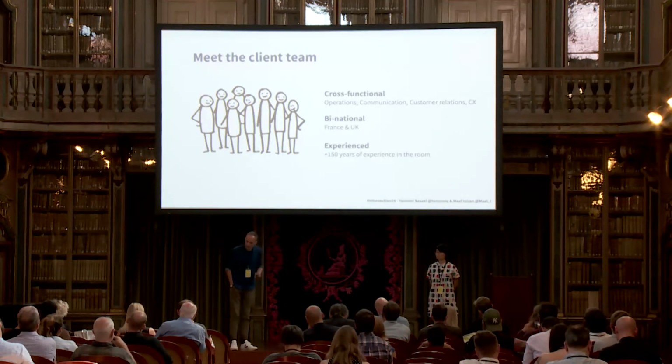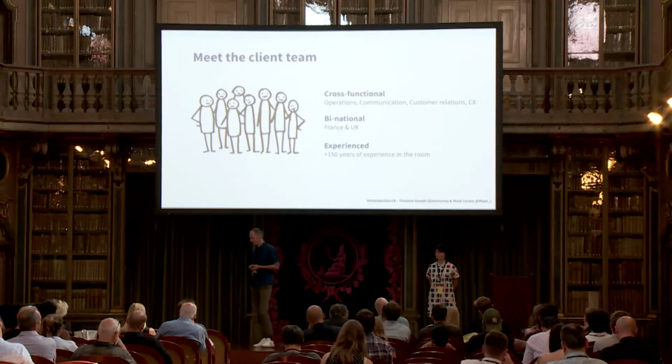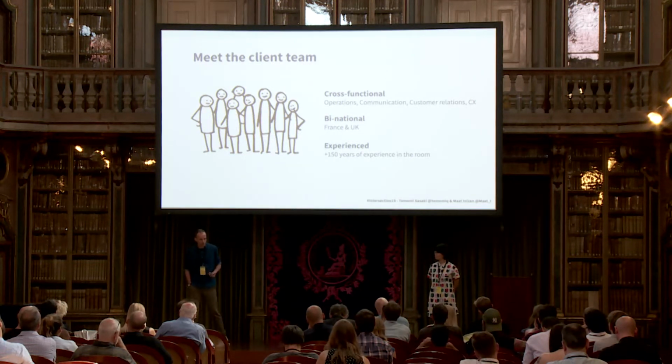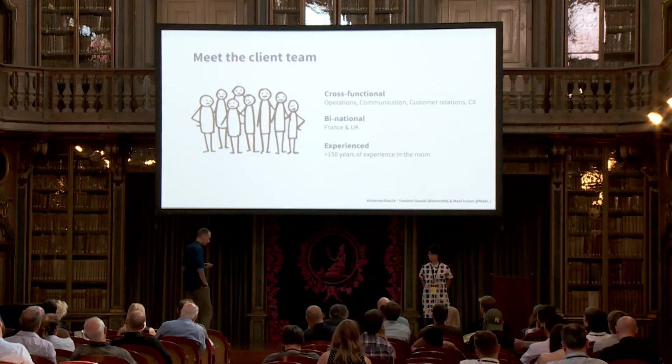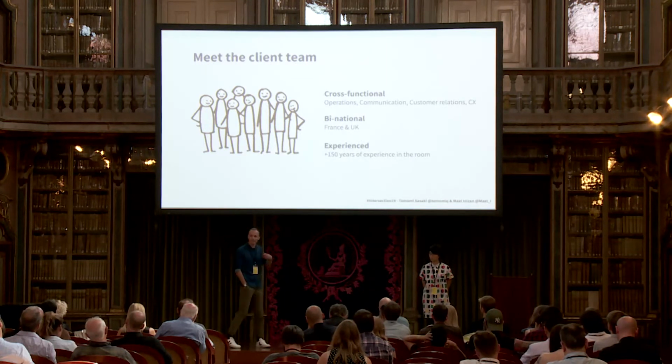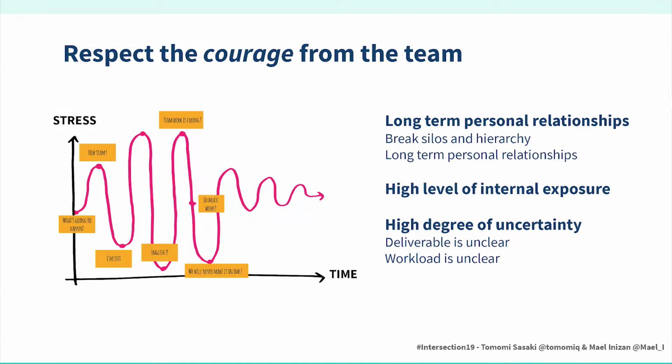So that means they built their life here. They know everyone. They get invited to parties with their colleagues, etc. So it took a lot of courage from them to join this project, because they all had very comfortable positions. It was easy for them to stay in those positions, and they decided to join. And it was scary because, if you think about it, they had to find their place in this new team, breaking silo and hierarchy.